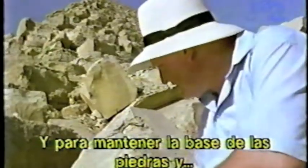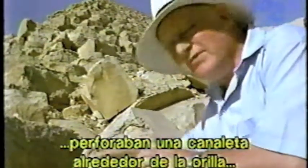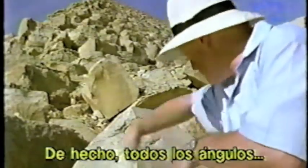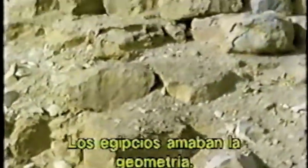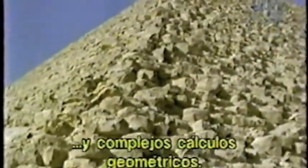And to keep the base stones, the whole foundations, absolutely level, they made a little channel right around the edge of the pyramid filled with water. And for all the angles, the right angles along here, the points that went right up to the very top, they stretched strings everywhere. The Egyptians loved geometry. Their buildings are filled with the most subtle and complex geometrical calculations.